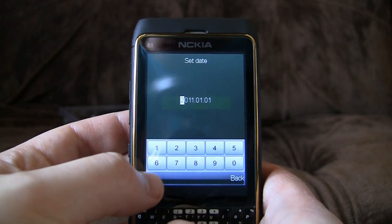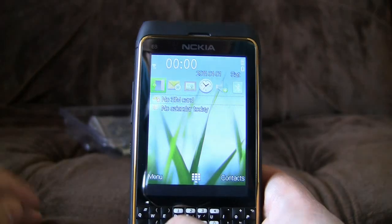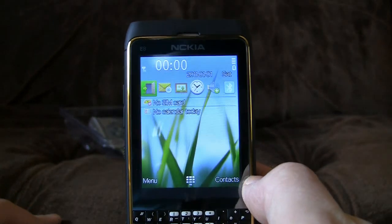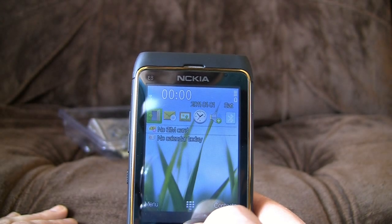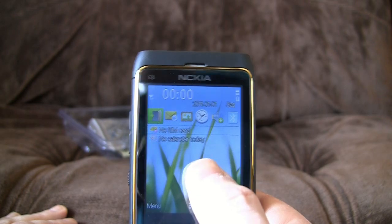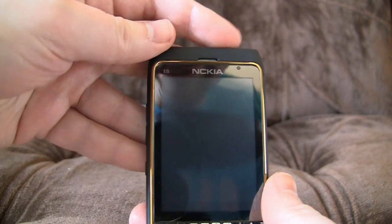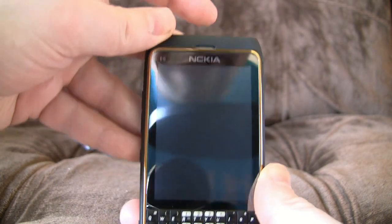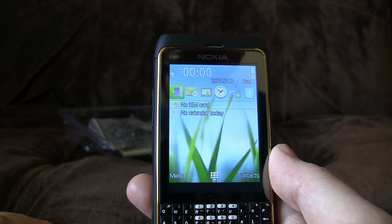I'll just press OK, I think. OK. Set time, yeah, it's midnight. Whatever's easiest. And here we have the beautiful screen with its custom operating system. You'll notice it does actually have a touch screen, a resistive one, and mainly it resists your touch. Also, it goes to standby after about 0.4 of a femtosecond for some reason. Mainly probably because the battery isn't very good, but we'll get on to that.